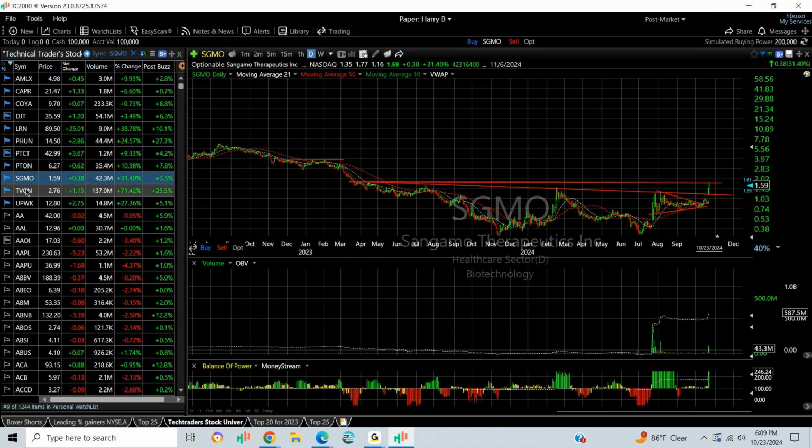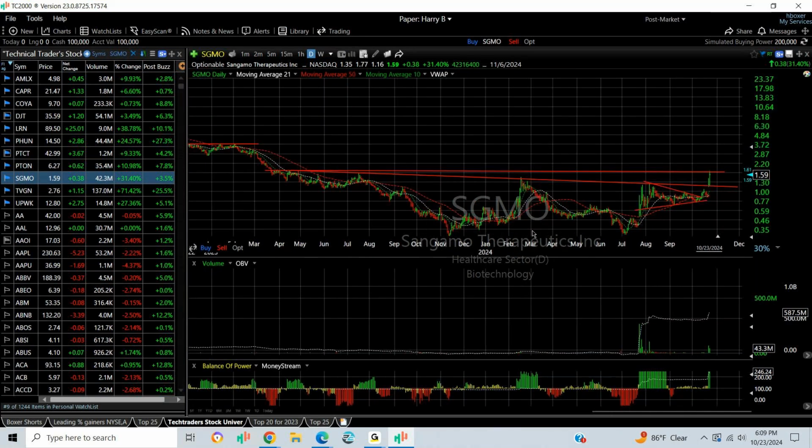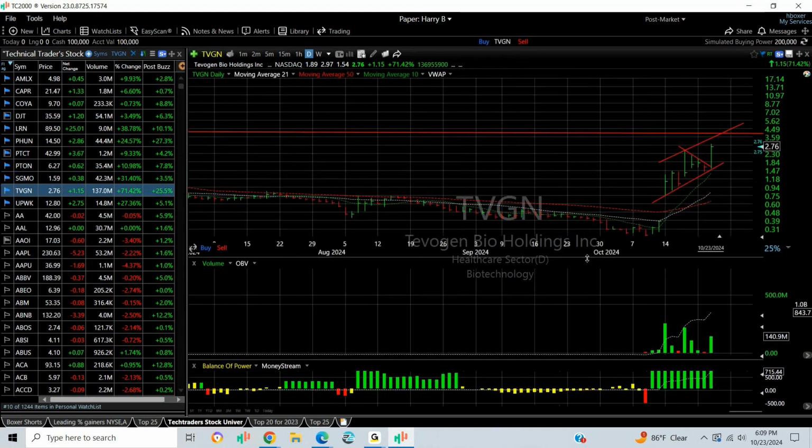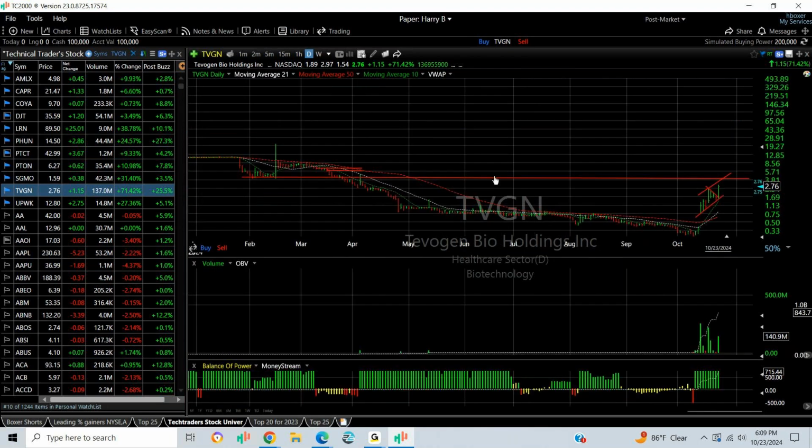Again, it's against my rules normally, but I really like what I'm seeing. Look at the unbalanced volume. Everything's in sync on this one. It looks very good. TVGN, breakaway gap, spiked for 3-4 days and pulled back, got very quiet, and then today popped again. I believe we're going to see a run that tests 4.75.